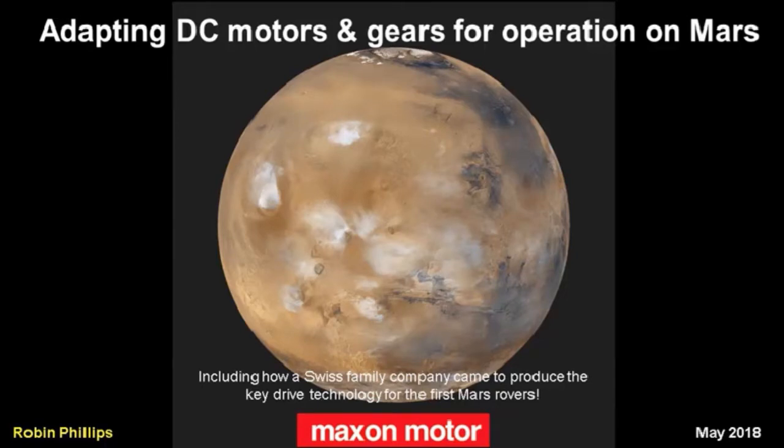I'm going to spend the next half an hour or so discussing a little bit about Maxon's work in creating motors and gearboxes and drive systems for rovers in use on Mars. So I want to divide this up into about 3 different sections.